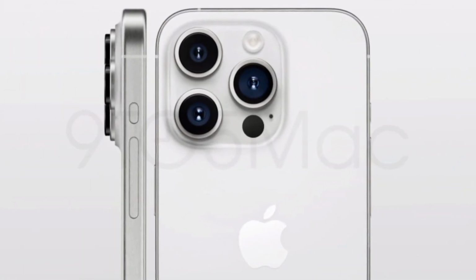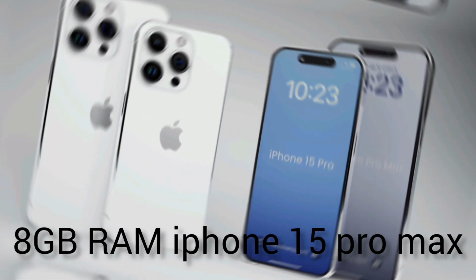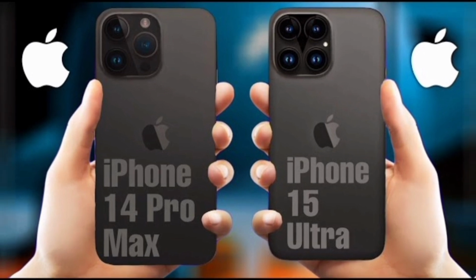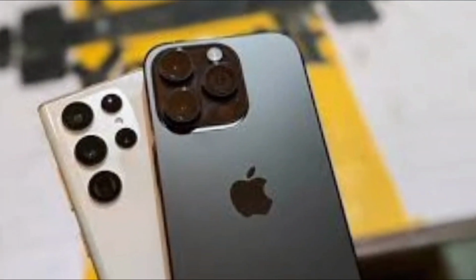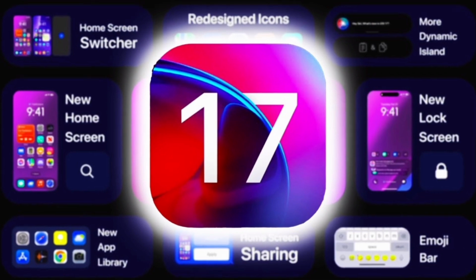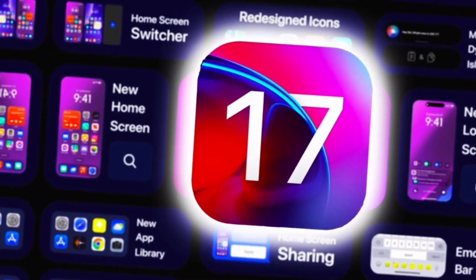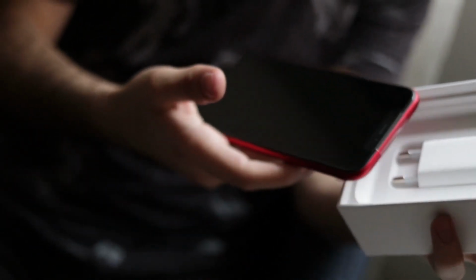RAM configuration. Contrary to earlier speculation suggesting 8 GB of RAM for the iPhone 15 Pro, the tipster reports that Apple will stick with 6 GB of LPDDR5 RAM. RAM supply will be sourced from Samsung and Micron. Although the tipster has only encountered 6 GB RAM units so far, the possibility of 8 GB RAM cannot be ruled out entirely.